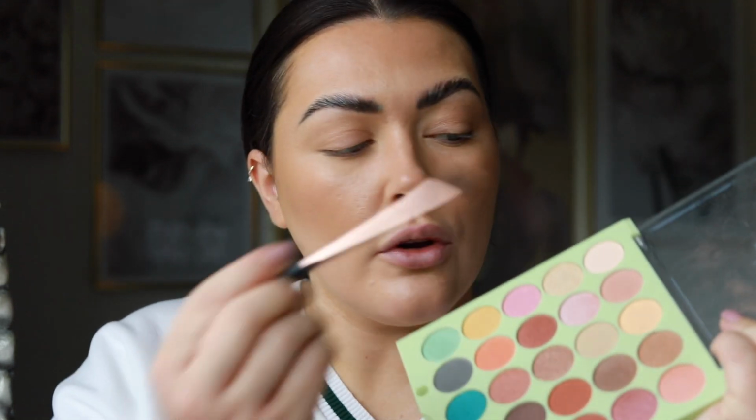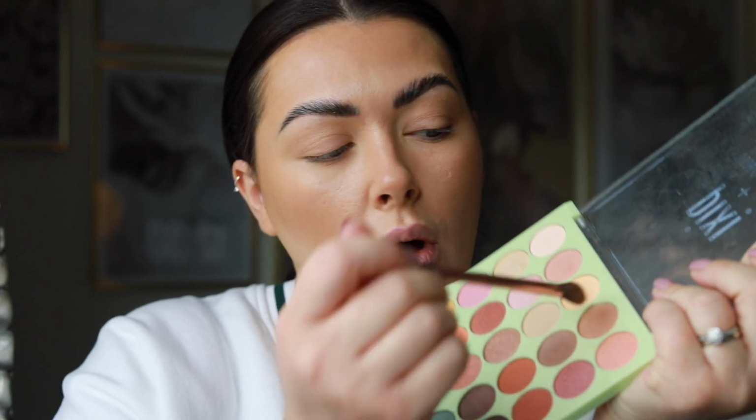And another brush that I found in Home Bargains, it's Olivia Hale's range. They're all this rose gold and black stuff and they're really nice and soft. So I take a neutral shade. I'm going to go for this one here, the fourth one in the top. I normally just tap this in and brush that over the entire lid and then go up towards the brow. Just a little bit, really just to contour my eyes more than anything.